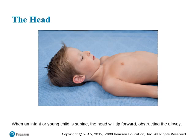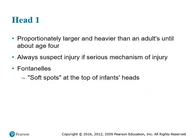All right, let's touch on a couple of things with the head here for the pediatric patients. The head is proportionally larger and heavier than adults until about 4 or 5 years old. So that means that they are very susceptible to injury, especially if the mechanism of injury looks severe. It doesn't even have to be that severe to get the forces to be applied to their body to get that head moving in direction so we can get neck injuries.